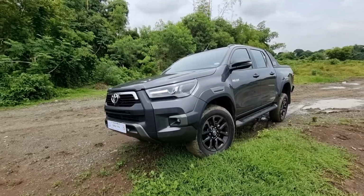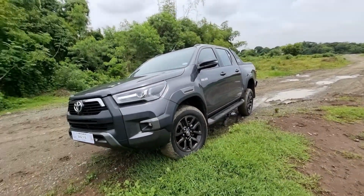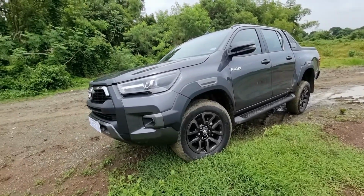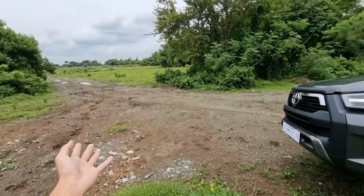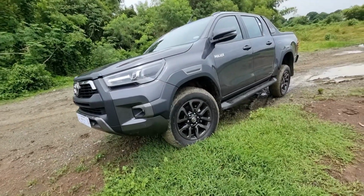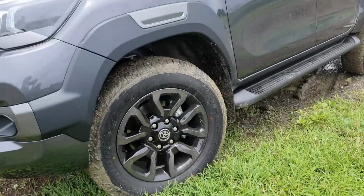So gusto ko kasi subukan yung 4-wheel drive system kasi kapag in-engage mo yung 4-wheel drive system sa paved road, magkakaroon lang ng stress sa drive shaft. So I thought of trying it here since unpaved road, loose gravel or loose dirt doesn't put that much stress dun sa drivetrain. So yan, nakita nyo putik-putik na yung gulong.